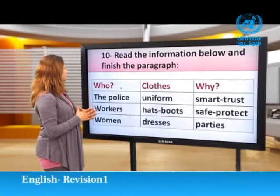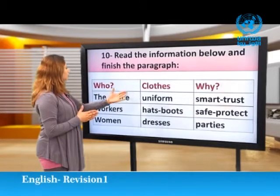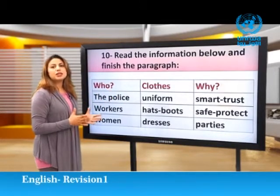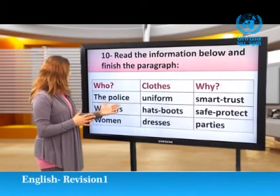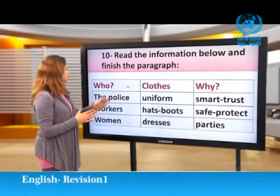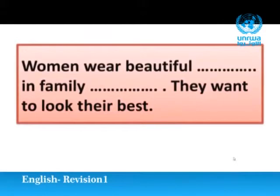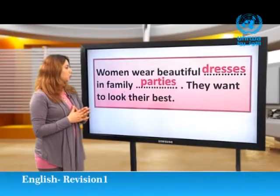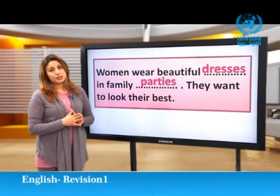So we used the information about the police and workers. Now we still have pieces of information on women, dresses, parties. Women wear beautiful dresses in family parties. They want to look their best.